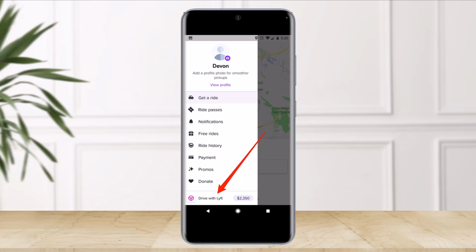Now for those who meet the requirements and can drive in an area where Lyft operates, here is how you can actually apply for becoming a Lyft driver. So what you have to do is first download the Lyft app and create an account if necessary. Tap on the three bars, then select the option called Drive with Lyft at the bottom left corner of the screen, as you could see.